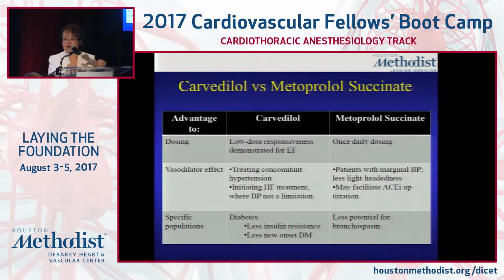There's some other specific populations, those with diabetes. Carvedilol has less insulin resistance, and for those with new onset diabetes. And for metoprolol with COPDers, it's more selective and less potential for bronchospasm, so that might be a better drug for that class.